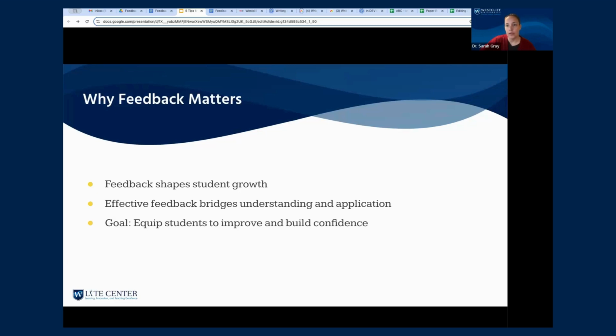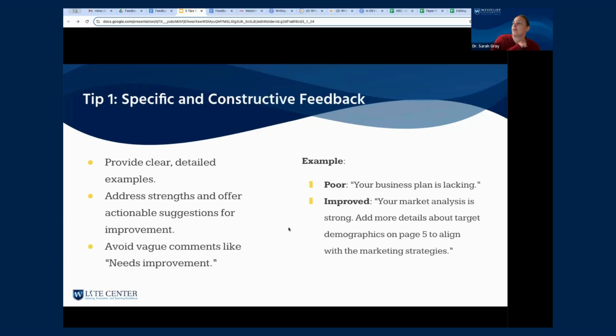Okay. All right. Other thoughts before we jump right in? Okay. So, first tip that I have to suggest here.